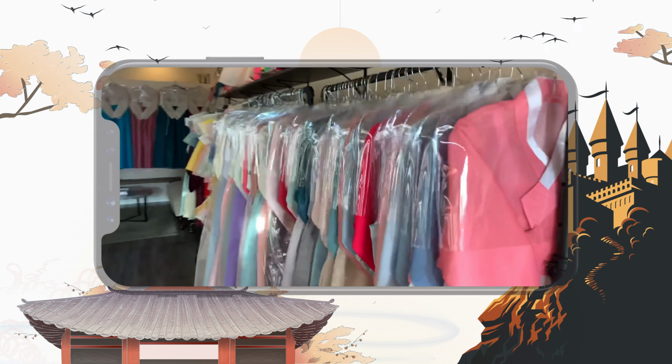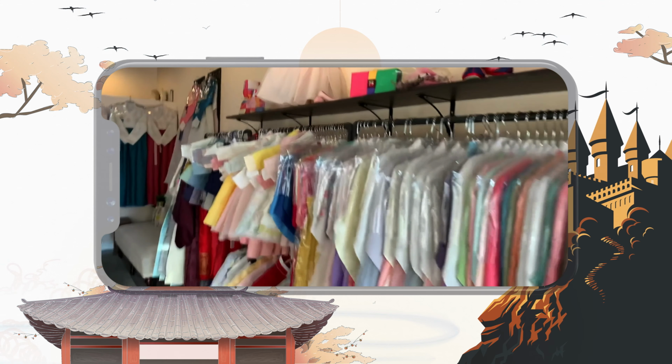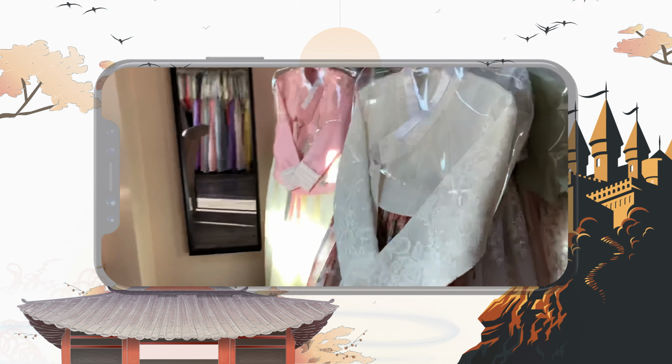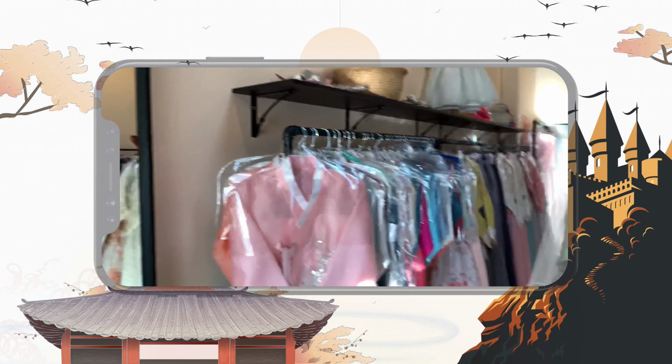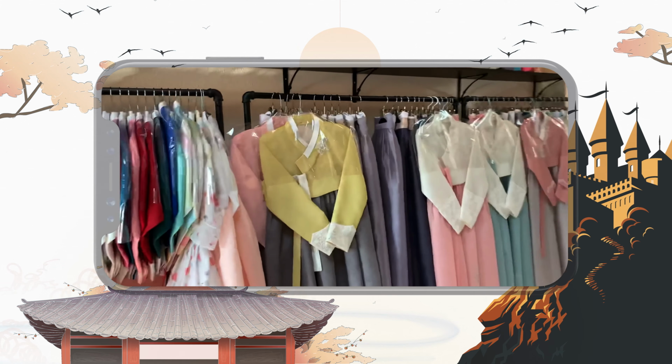These are the hanbok. I get to pick one of these. It's so beautiful. Oh my goodness, look at that cute little baby hanbok. It's like the cutest thing. So cute. The colors are beautiful. All right, I'm so excited. I get to choose a really pretty one. Oh my goodness, look at the design here. These are all accessories. All right, let's get started. I can't wait to find my own hanbok.